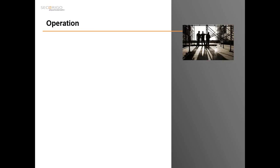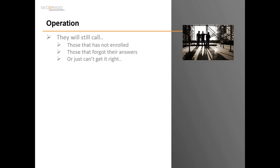Right, now we should have implemented, sent out, and had people enrolled, with the people that embrace technology and new solutions up and running. But as you probably reckon with a new system, there are still people that are ignorant, or people that didn't enroll, or on a daily basis you think you can pick a good question that you can memorize, then you forget that answer again, or for any other reason. So you must anticipate that they will still call, even though they have the self-service solution made available for them.